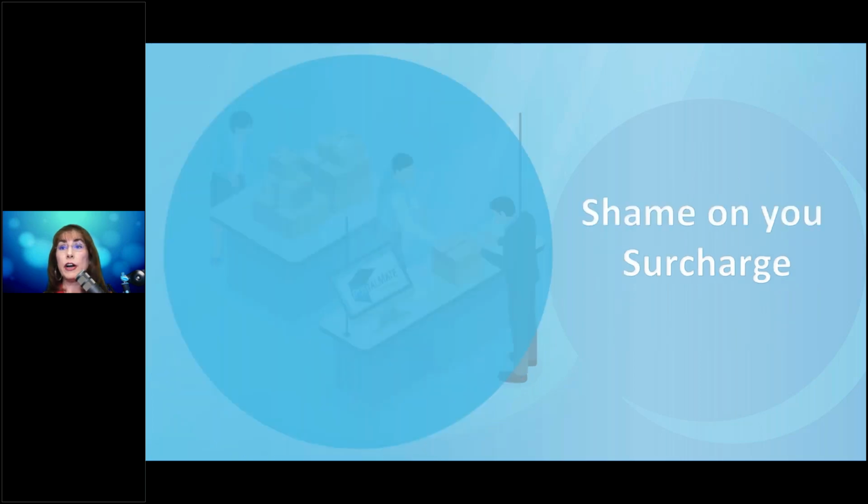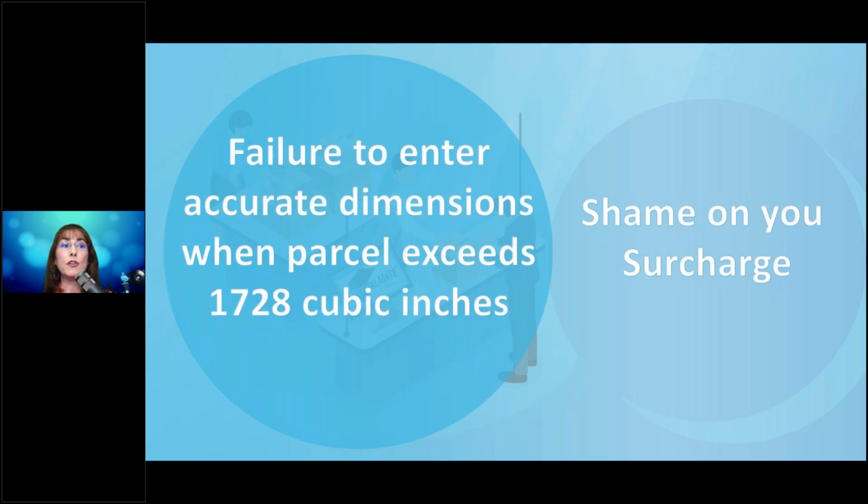The shame on you charge. The post office also has this one. Now, we don't anticipate that this is going to happen too often, but this shame on you charge will either get back billed to you via your Indicia account or could end up being postage due to the recipient. So be very, very careful. That is when you fail to enter accurate dimensions when the parcel exceeds 1,728 cubic inches. So that's one square foot.